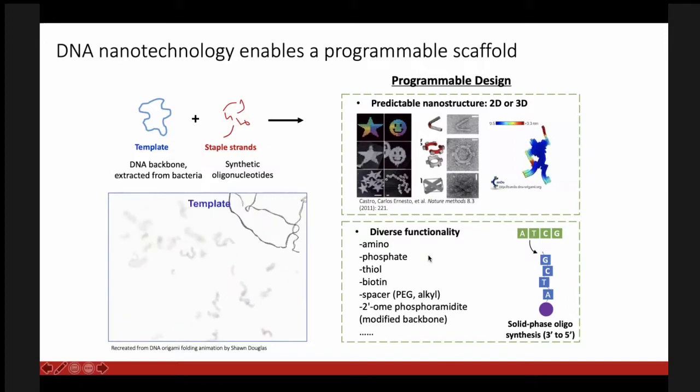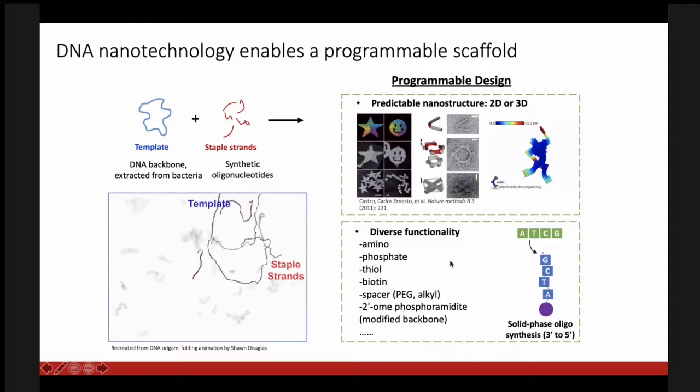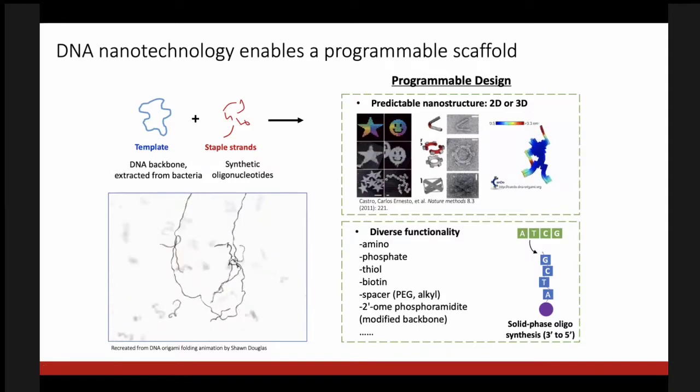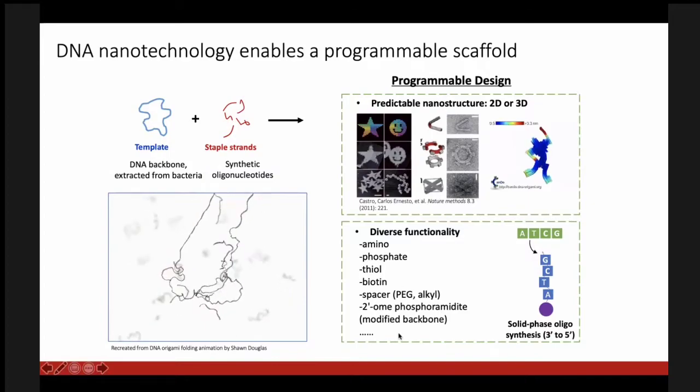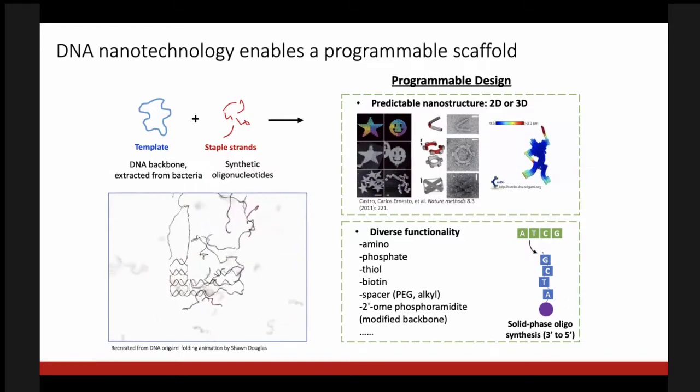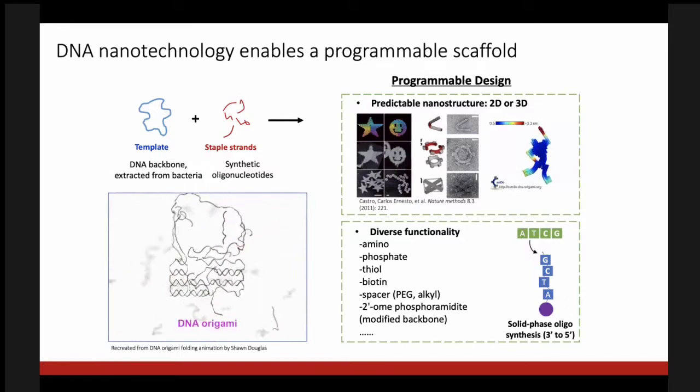We can put different functionalities, so we can add on our reporter molecules, we can add on our recognition elements, and we can do this at a very high yield, and it works very well every time, and you get structures that are very, very reproducible.